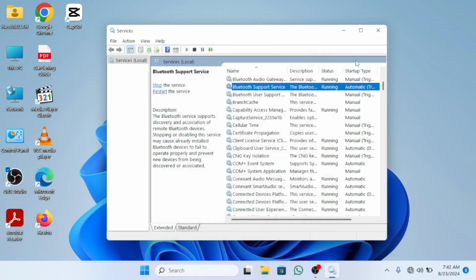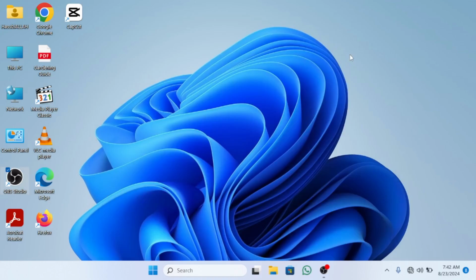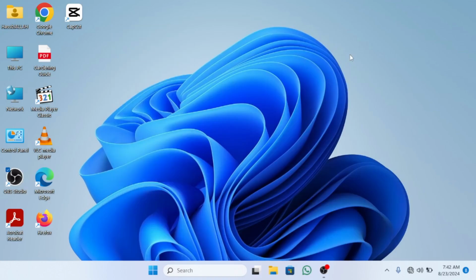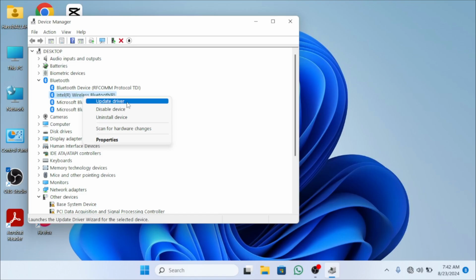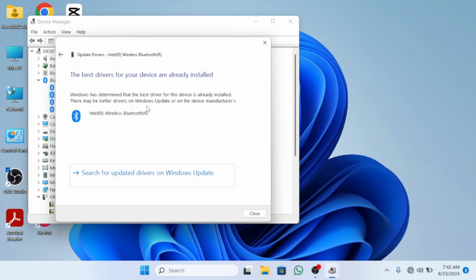Next, let's make sure your Bluetooth drivers are up to date. Press Window plus X and select Device Manager from the menu. In Device Manager, expand the Bluetooth section. Then right click on your Bluetooth device and choose Update Driver. Select Search automatically for drivers to let Windows find and install the latest drivers. Keeping your drivers updated is essential for maintaining a stable Bluetooth connection.